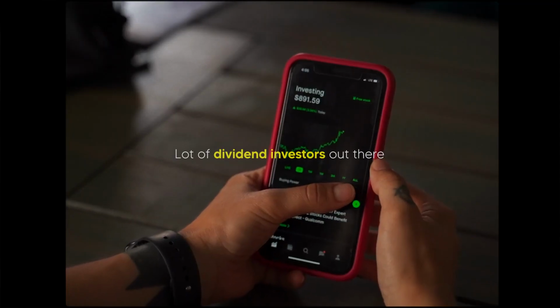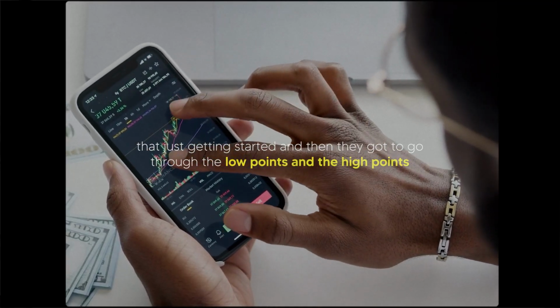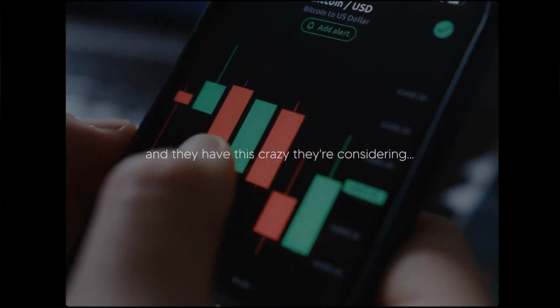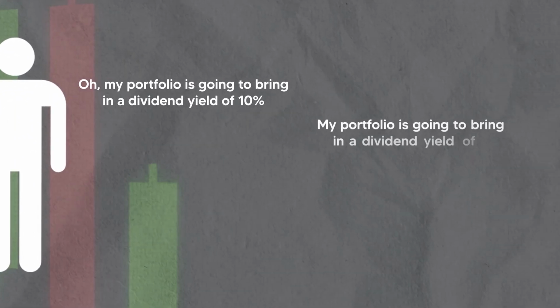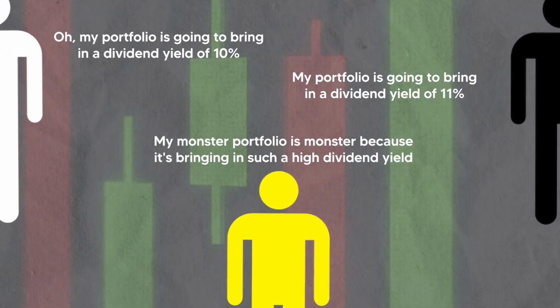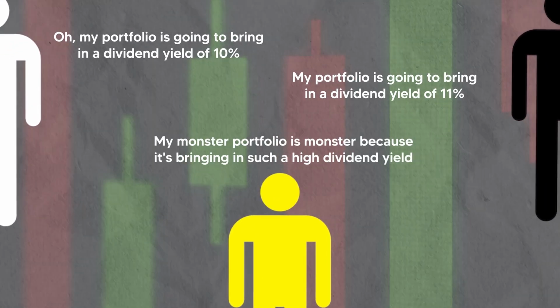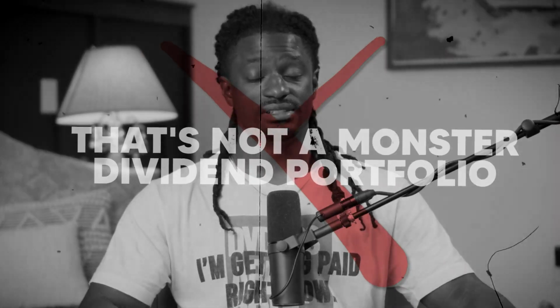Listen, I've been doing dividend investing for quite some time now, and there are a lot of dividend investors out there who are just getting started, and they go through the low points and the high points. They consider a monster dividend portfolio to be, oh, my portfolio is going to bring in a dividend yield of 10%. My portfolio is going to bring in a dividend yield of 11%. My monster portfolio is monster because it's bringing in such a high dividend yield. That's not a monster dividend portfolio.